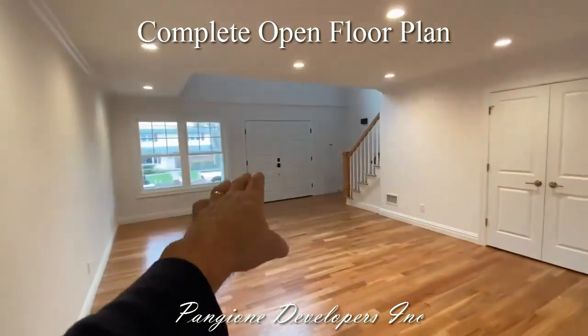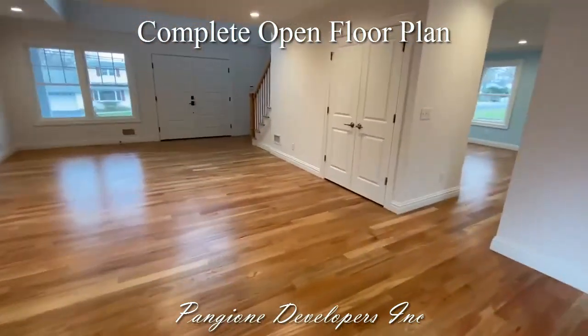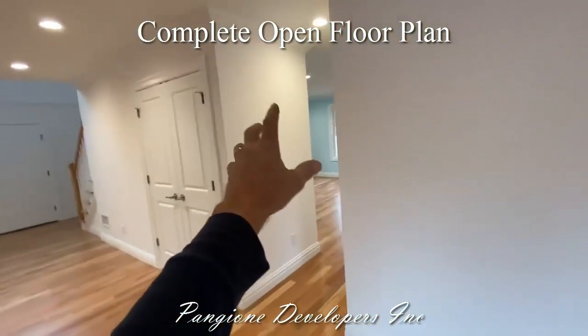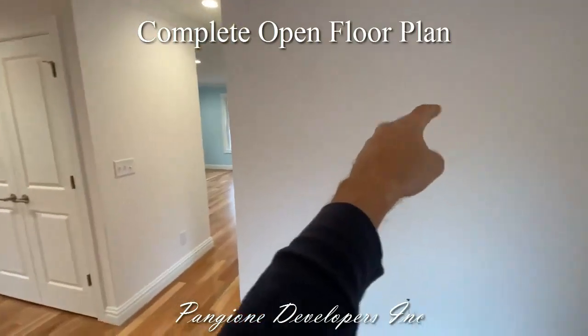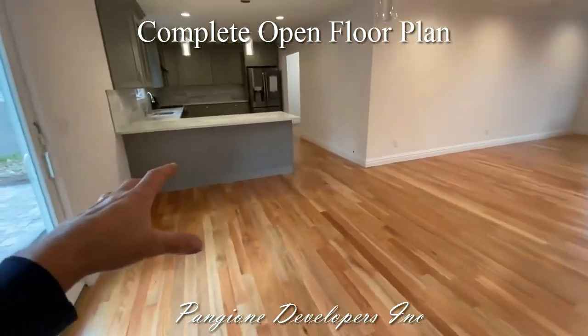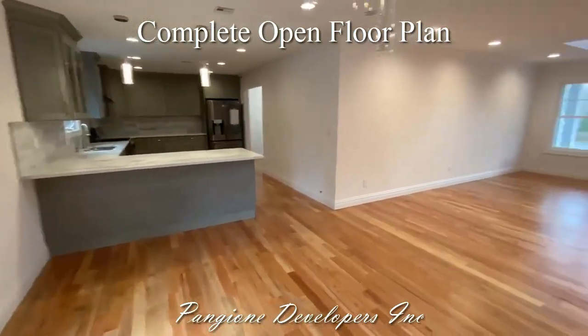Now, you walk in the front door, look at this open floor plan right here. This used to be a bunch of rooms off the side here. There used to be a bedroom in the front, another bedroom where we're standing. Then they had a tiny dining room right here, and then a couple of walls, and then the kitchen.